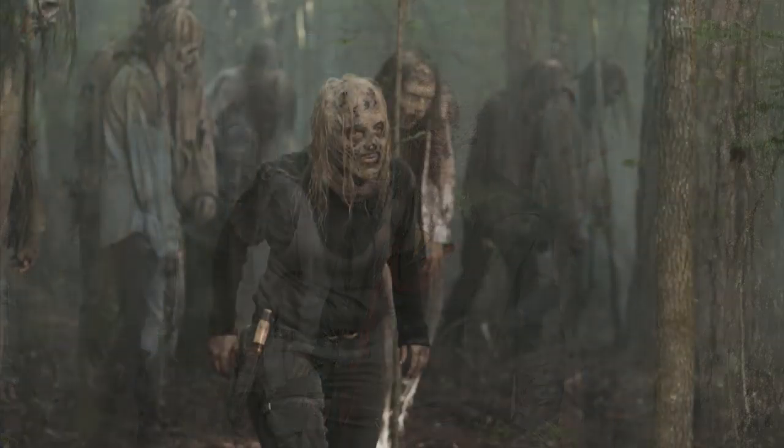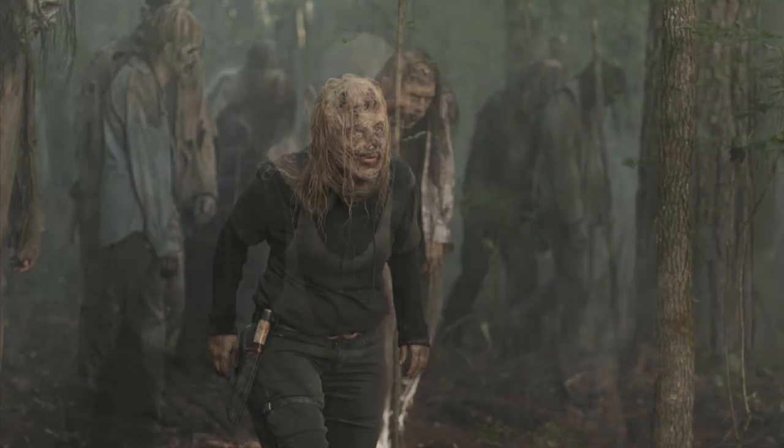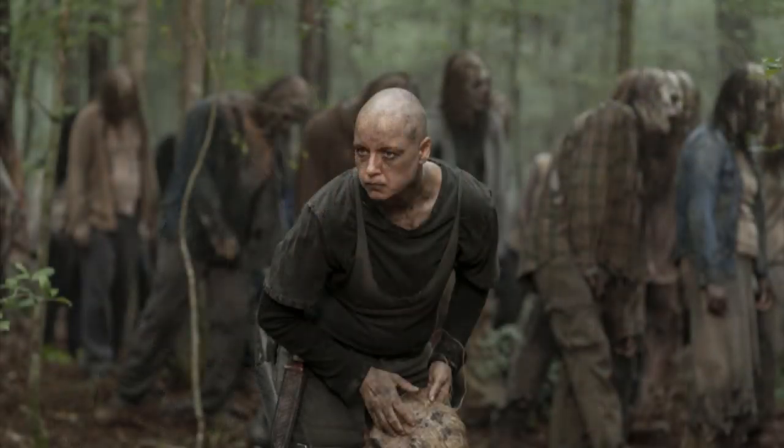Here's a shot of Alpha. We haven't seen her with her mask yet this season, so that's awesome. Her mask is super creepy, and then we have one of her without her mask. And then this next one is her. Look at her face. She's obviously very pissed off. So that's interesting to me.